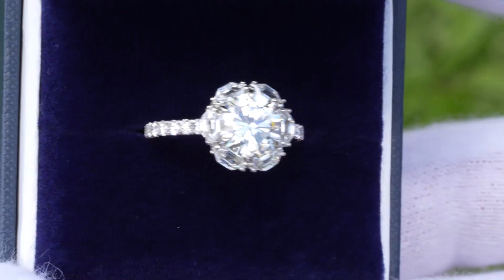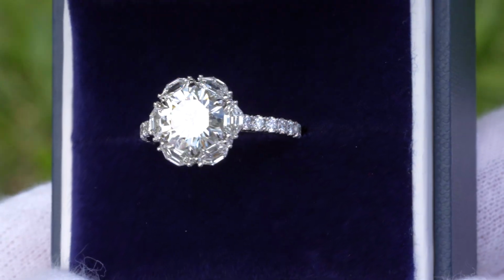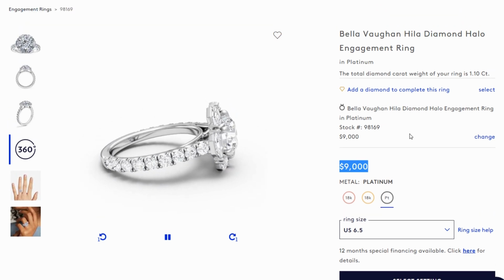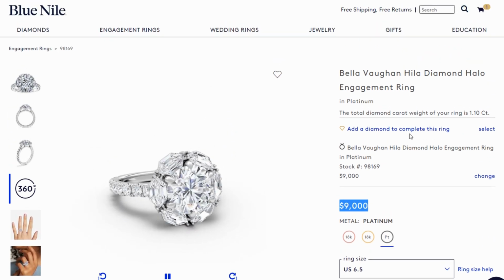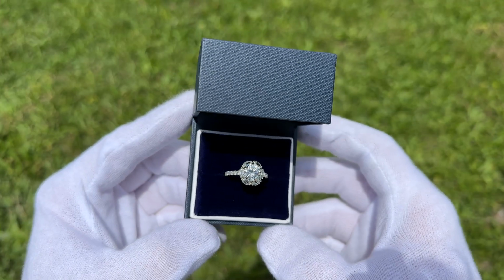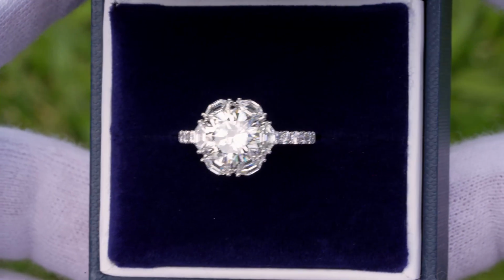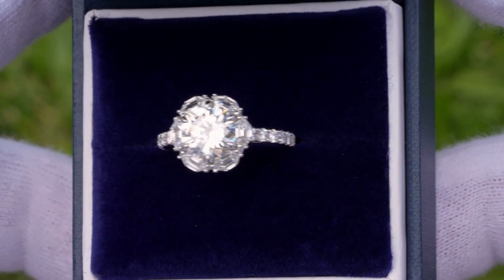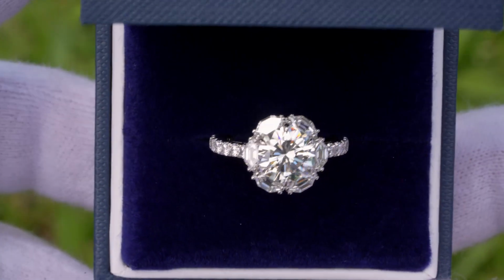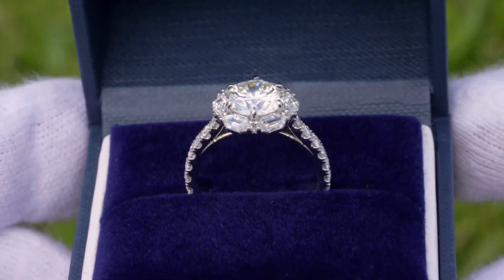Now, this particular ring that you're looking at here costs $26,299. Of that price, $9,000 is for the Bella Vaughan setting itself, and that setting has a total carat weight of 1.10 carats. And then the center diamond that we're seeing here is a GIA graded diamond, 2.13 carat natural earth diamond, and it has a J color grade, a VS2 clarity grade, and the cut grade is very good.